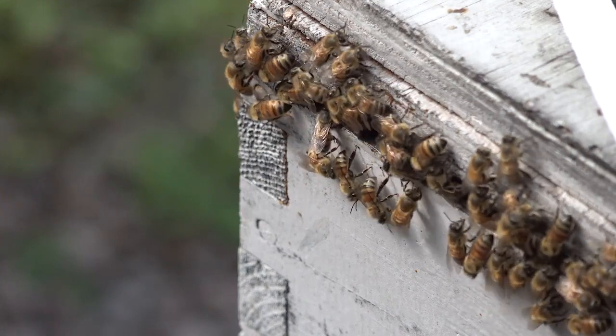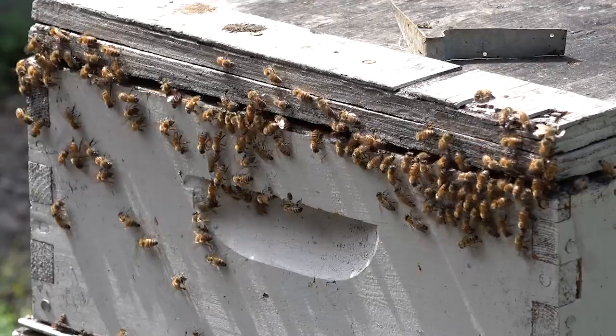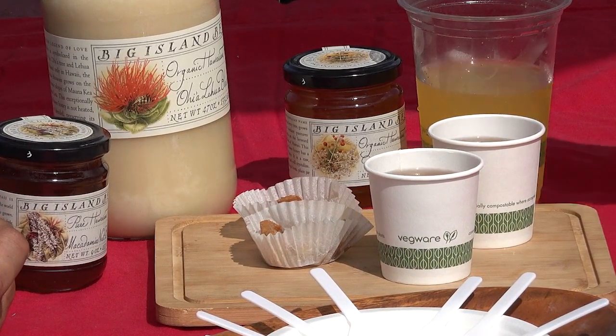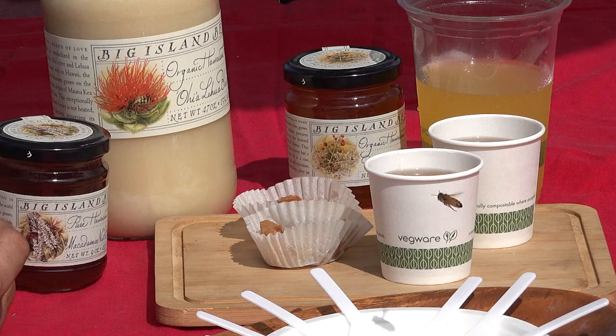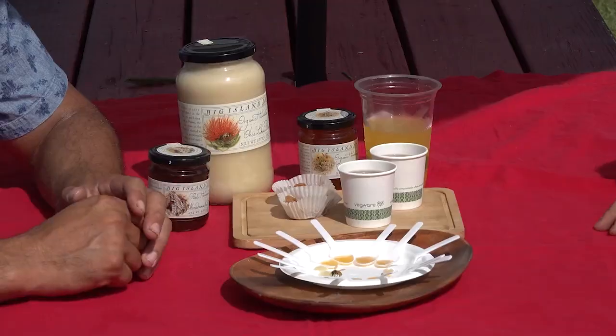Our company, we focus on honey production, specifically organic honey production. So for our honey, we have three products. We have our macadamia nut in the wintertime, our ohia lehua in the summertime, and then our Christmas berry, our willy likey, in the fall time. So with that, she's already ahead of us, but I recommend you start right here with that macadamia nut honey.